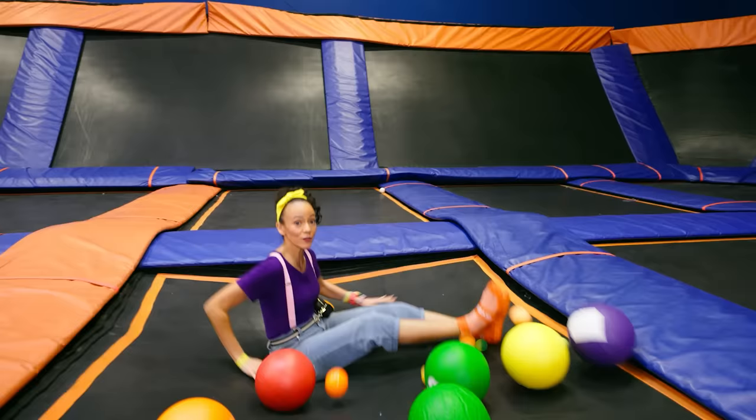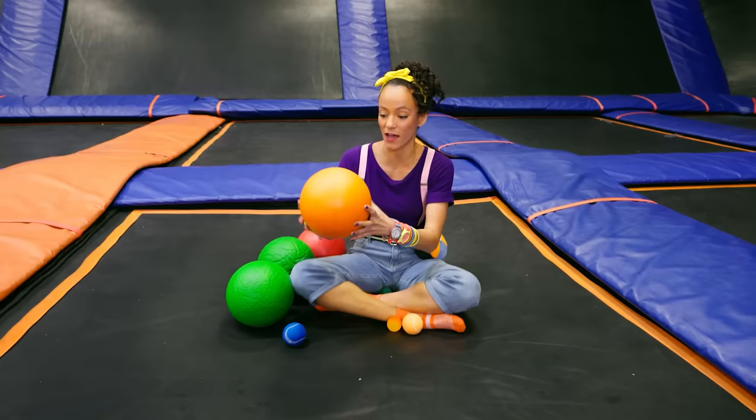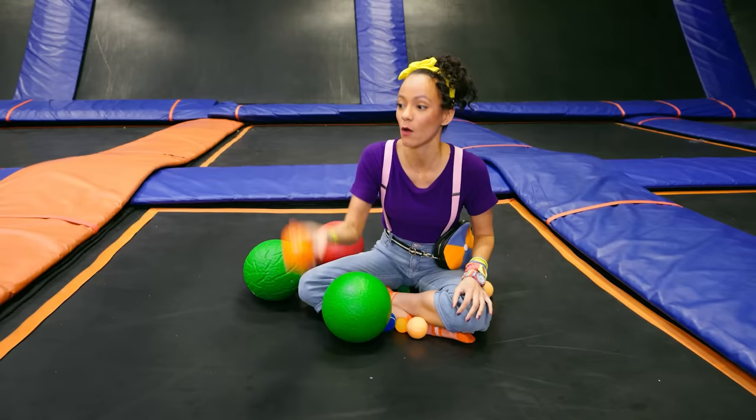Wow, let's check out all of these different kinds of balls and see how they bounce. All right, let's see, we have a squishy orange ball here. Whoa, and look at this one. It's orange too, but it's smaller. Kind of looks like a ball pit ball. Oh, it's nice and light. I wonder how this one bounces. Ooh, see ya!